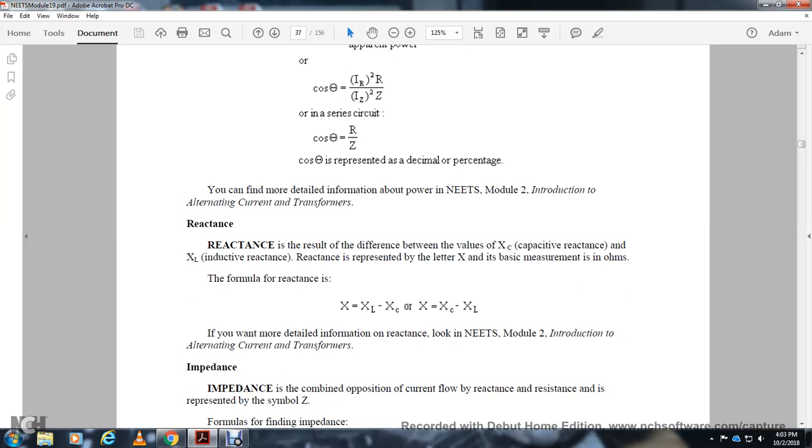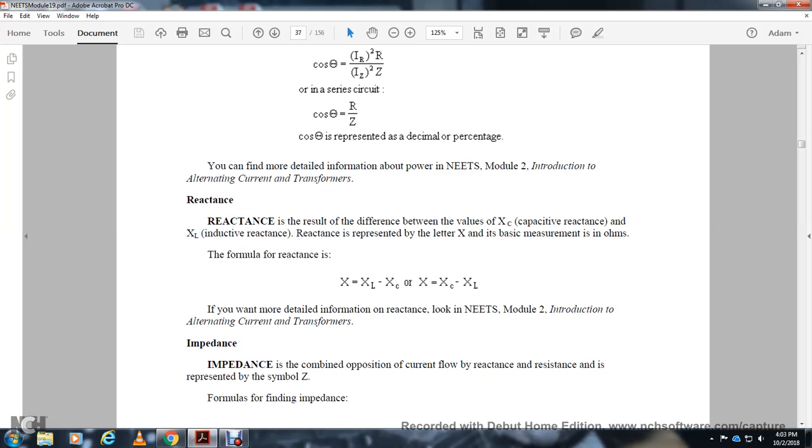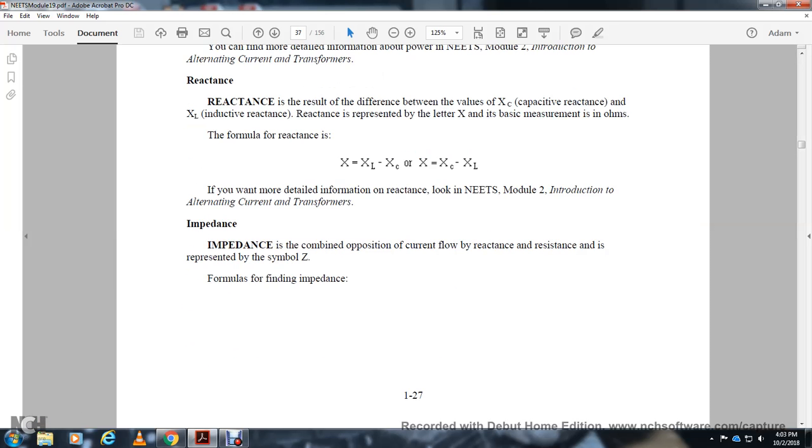Reactance is the result of the difference between the value of the capacitive reactance and the inductive reactance. It is represented by the letter X, and its basic unit of measurement is the ohm. Reactance is equal to the inductive reactance minus the capacitive reactance, or the capacitive reactance minus the inductive reactance. If you want more detailed information, refer to NEETS Module 2, Introduction to Alternating Current and Transformers. Impedance is the combined opposition to current flow by reactance and resistance, represented by the symbol Z.